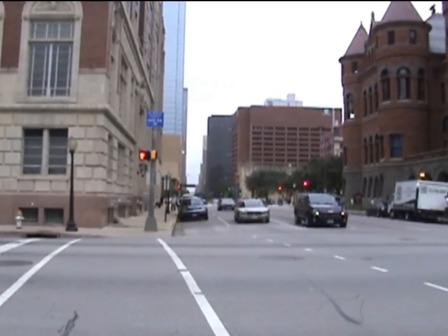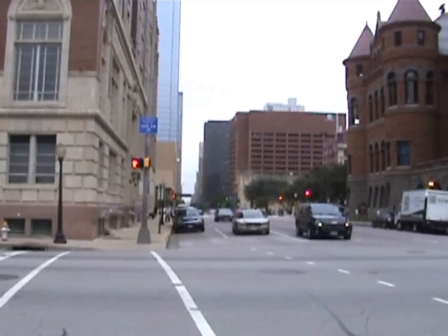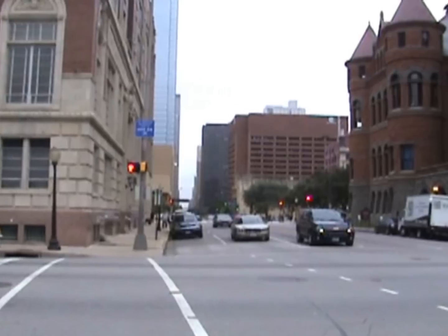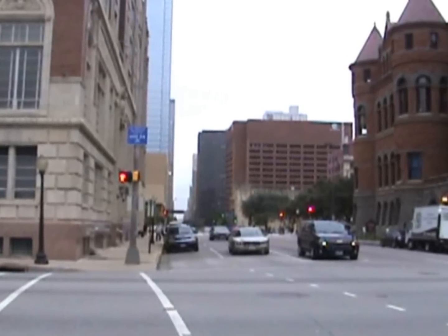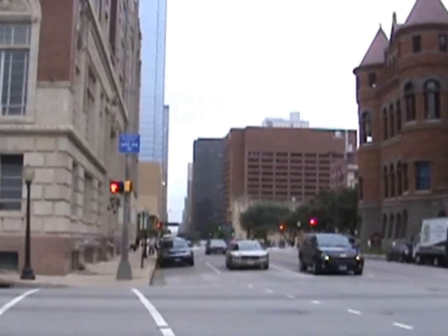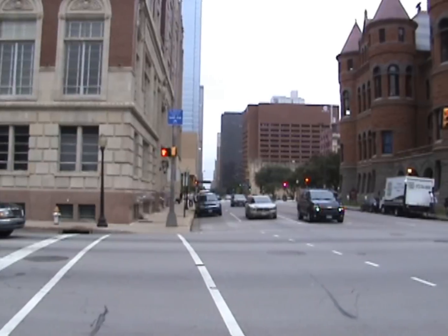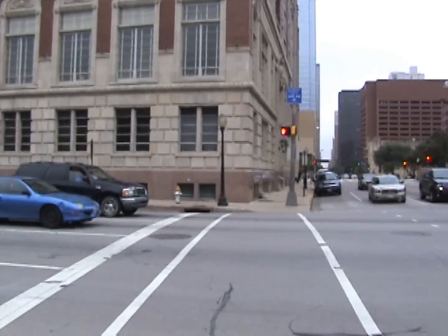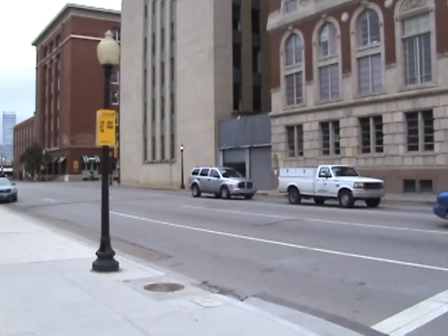If you had been standing on the corner of Main Street and Houston Avenue in Dallas, Texas, November the 23rd, 1963, you would have seen President John F. Kennedy's motorcade coming straight at you, as these cars are. The motorcade, of course, would have made a right-hand turn on Houston, just as our camera is doing.